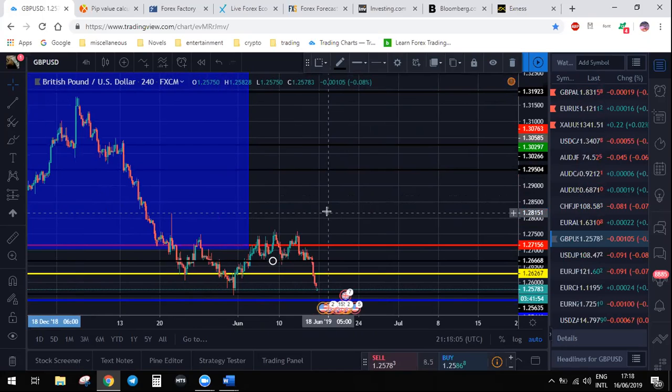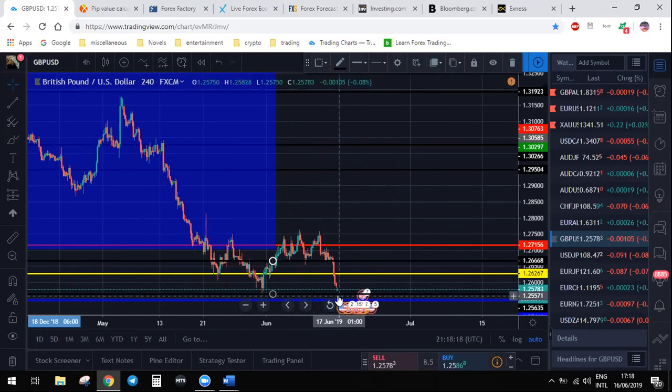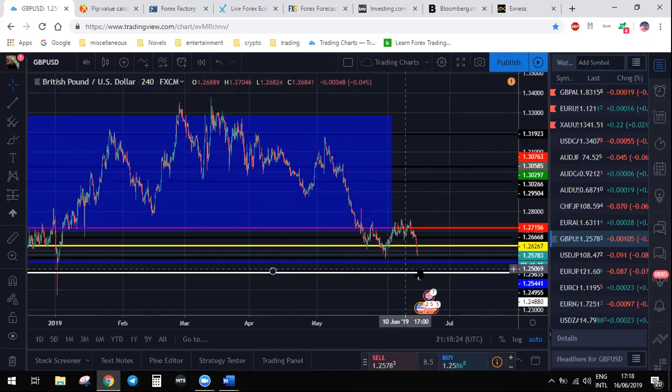Usually with big power moves, you're going to have a move in the other direction for price to relax and catch itself. So we can have two things happen. We can have price consolidate here at the zone where it is right now, and then continue to push to that key area of support, that major zone, or we can have a retracement right back into that previous zone of resistance before it continues to sell off.